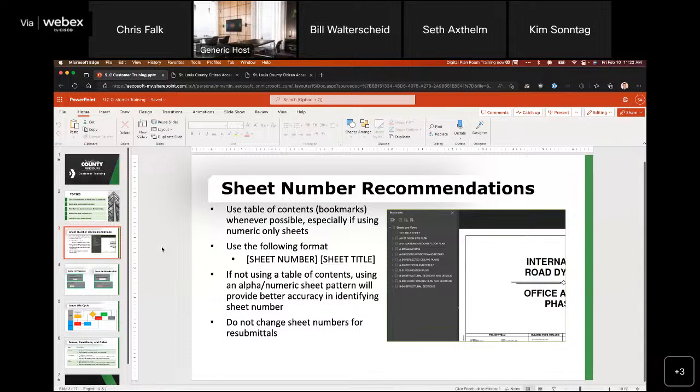The number one way to ensure that your sheet numbers are identified is to include a table of contents on the PDF file itself. So when I refer to a table of contents, I'm not talking about the sheet index that may display visually on the cover sheet. I'm talking about the PDF file itself including a table of contents. Many of the common design software platforms out there that you all might be using, when you go through the process to export your plans out to a PDF so you can upload them to us, one of the options that you'll be presented with as a part of that is to include bookmarks as a part of that export. And bookmarks will essentially translate into the PDF as a table of contents.